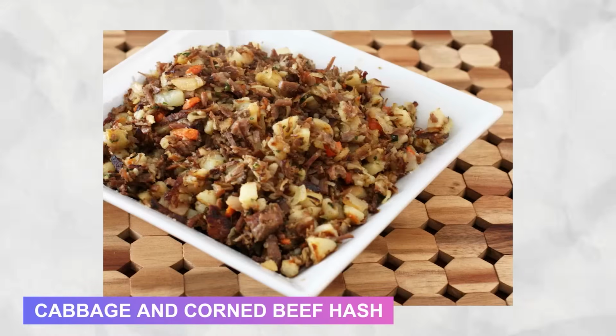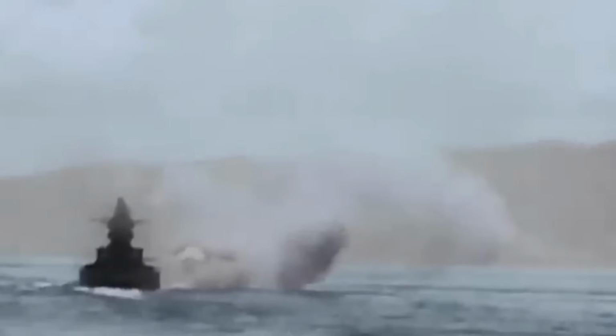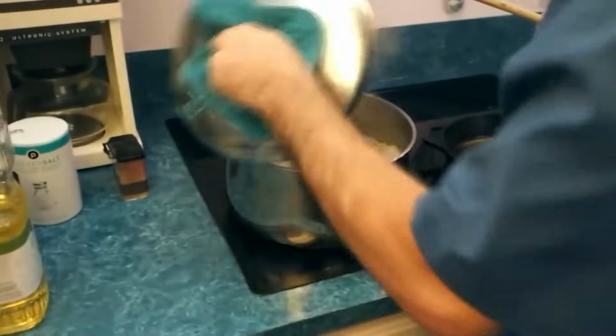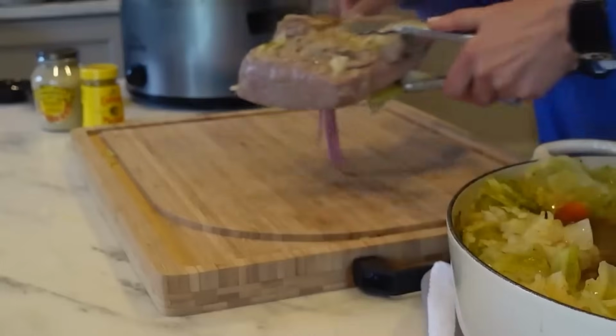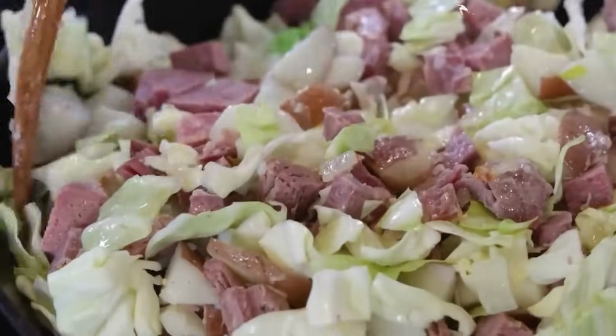Cabbage and corned beef hash have a really practical history in American food culture. It's something that came about as a humble wartime dish whose purpose was to turn any leftovers into something that could really get people seated at the table, but it also just shows you how resourceful people were. Corned beef hash was pretty recent considering it made its name during World War I and World War II, right when it was introduced into the United States.